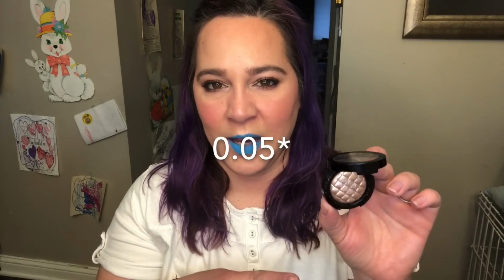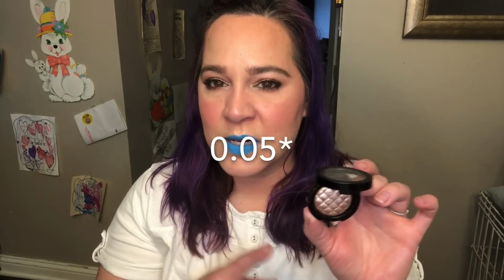There are 3.5 grams or 0.12 ounces in this product. For comparison's sake, most MAC shadows, most Urban Decay shadows have 0.5 ounces. So this is more than double the amount of product compared to an Urban Decay eyeshadow from a Naked palette. So it's a lot of product. It's a long way to go to finish this off.